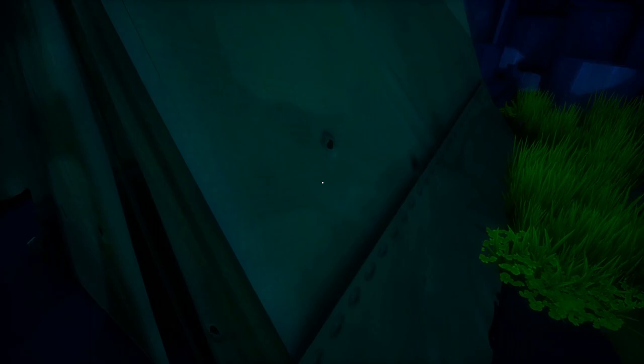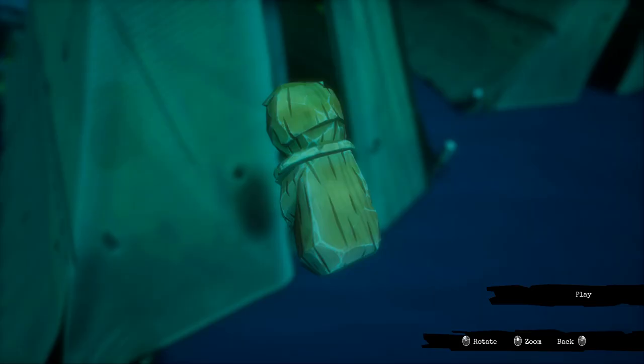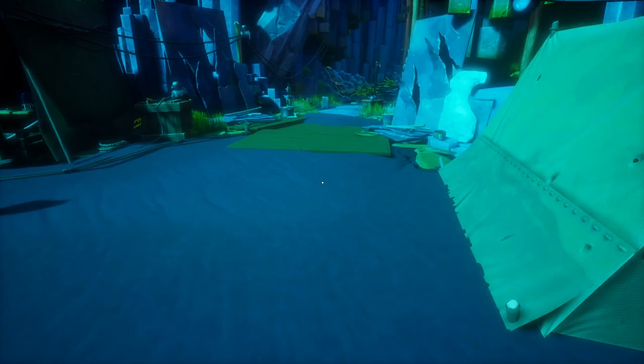So blowing up the hatch was immediately obviously a bad thing because it killed one person and then turned another person into a monster. But then it was also bad because... Did he take some amulets from the other campsite? Or did he carve some more? It's like a cosmically bad thing. There are only four chairs around the campfire. Oh, yeah, there's a box for. They had dwindling numbers. Look at how just destroyed this stuff is.